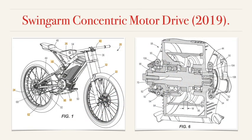This is something I found on the internet under Google Patents. If you Google swing arm concentric motor drive, you get this. Now, this is a patent filed by Harley-Davidson and the engineers at Harley-Davidson that are in the LiveWire group. Okay, now that picture on the left looks to me like a Del Mar. Okay, this patent and this picture was filed in 2019. So when they introduced the LiveWire 1, this was already on the board. I mean, they're filing the patents for it. That, to me, looks like a Del Mar.